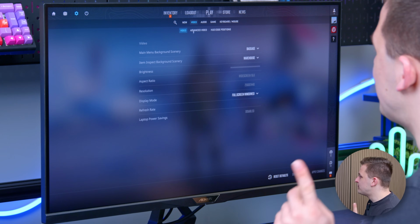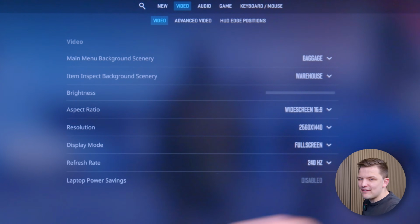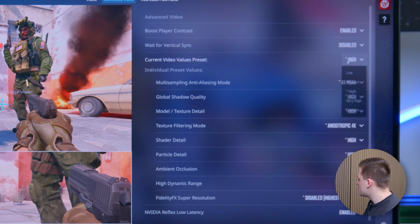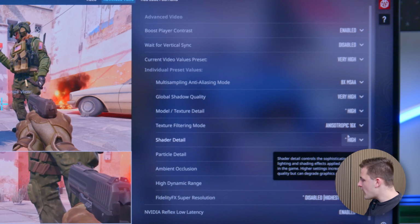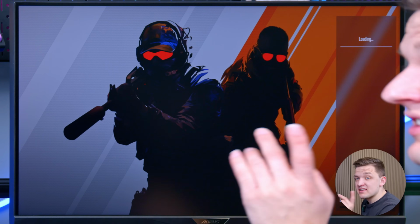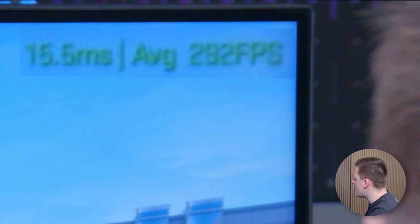So into CS2 for the final time, 1440p, let's go into full screen mode just so everything's exactly the same. And then in the advanced video settings, we're going to go onto that very high preset. Wait for it to do its thing. Beautiful. Play, practice, deathmatch. The same nuke map. Here we go. Just for memory's sake, the first system was about 300 FPS. The last was about 200-ish, 250. Now we're at 308, 292.